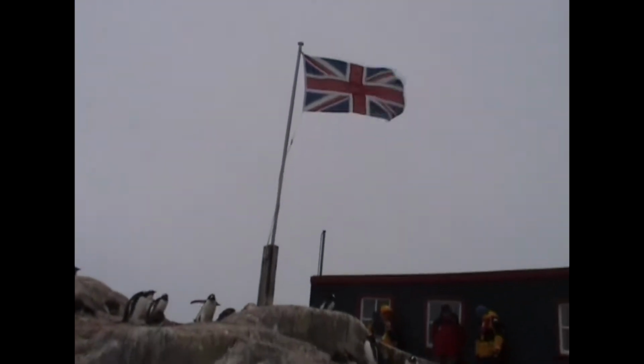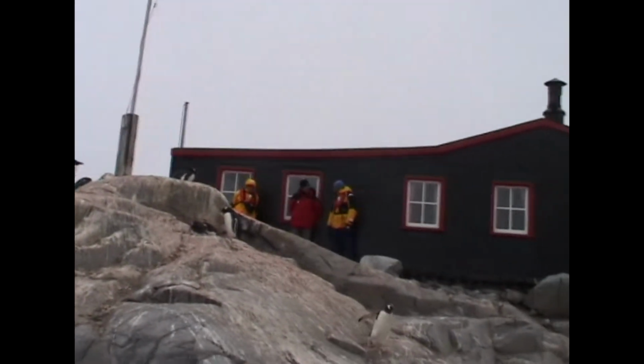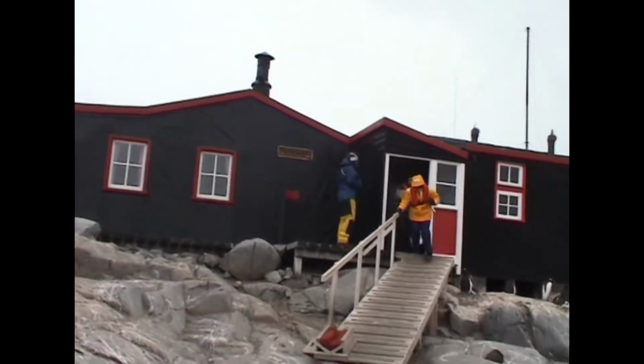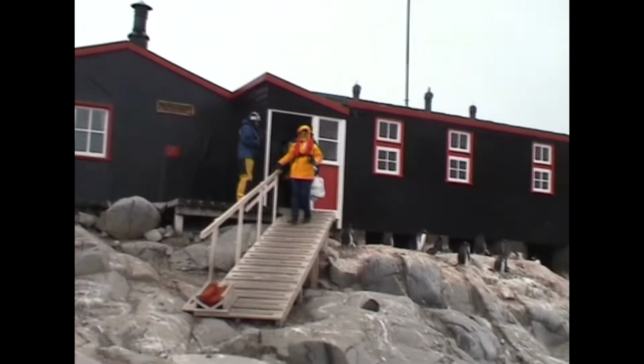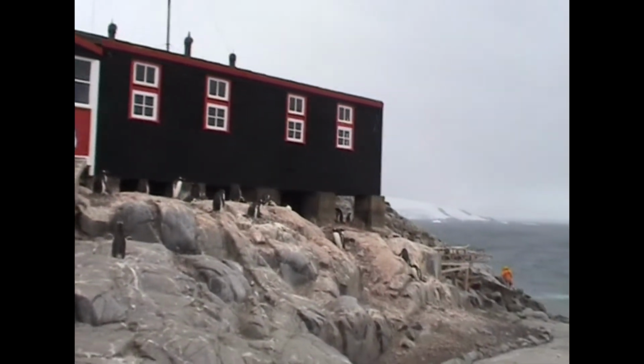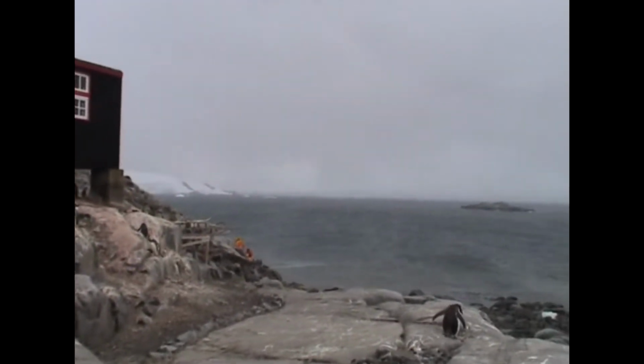There are many nesting Gentoo penguins at Port Lockroy, and part of the area is fenced off so as not to disturb them. One of the research projects still being done is to compare the penguins who are fenced off from visitors with those in the area where visitors are allowed. The aim is to show what impact tourism is having.